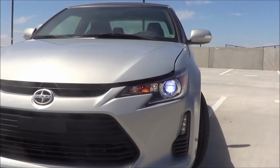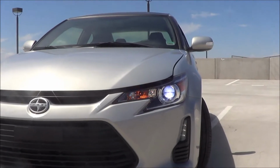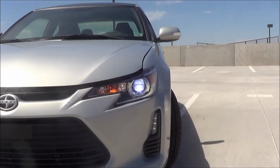Now this one also has upgraded 8000K HID headlights. And as you can see, you have your LED accenting lights right there, which come with the 10 Series, like I said.